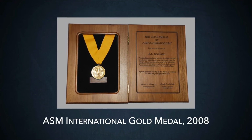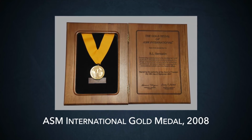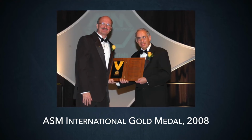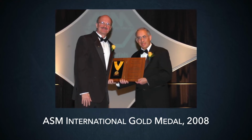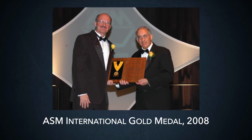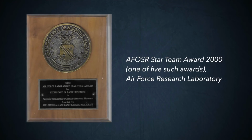I think from a team standpoint, four or five, six times AFOSR has recognized our work in-house through the Star Team Awards. And I think it's really been appropriate because of what we're doing as a group effort, and being anointed, so to speak, as a Star Team by AFOSR is a high honor for all of us.